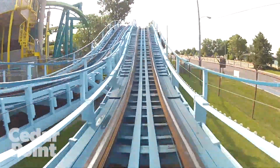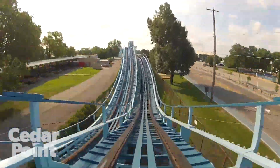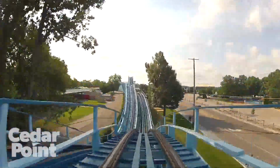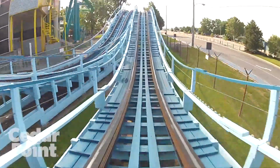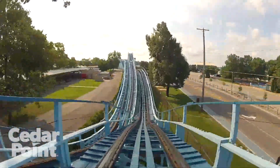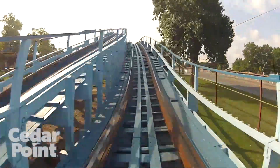Going over the first and arguably best airtime hill, you will be treated to a very pleasant pop of either ejector airtime or very strong floater airtime. And the reason that I like this hill so much is because it is so low to the ground, and you're hitting it right after reaching your top speed, so compared to the hills later on, it is just so much more forceful and impactful.